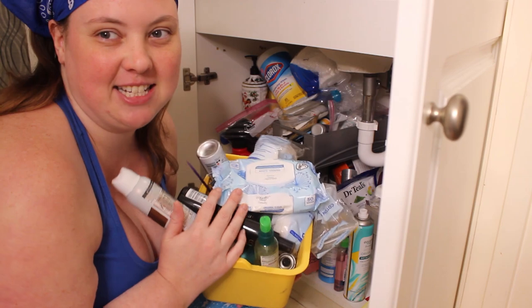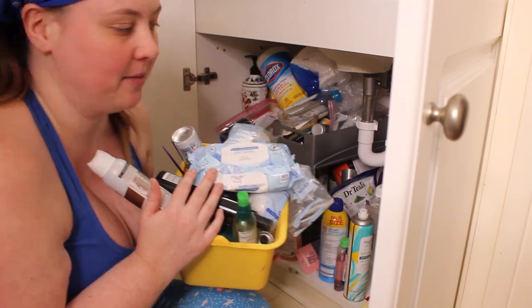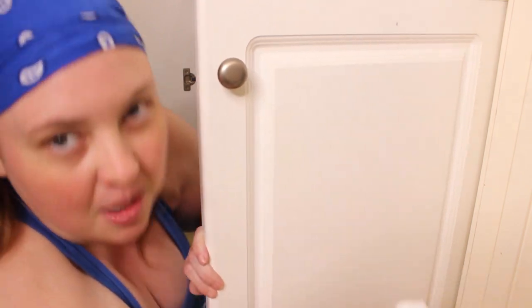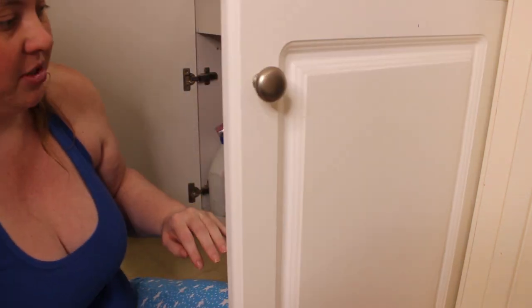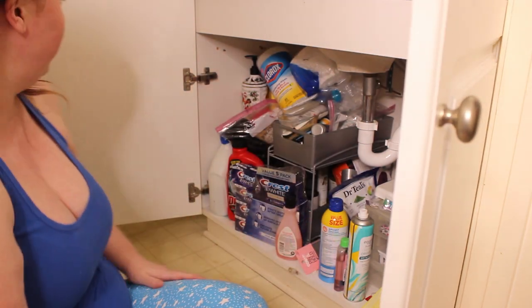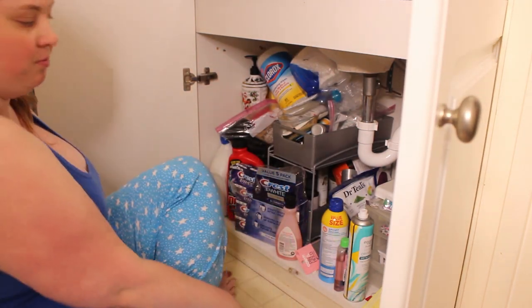So this is just not a good system. We have got to come up with a better system. So this is definitely getting organized. We're going to put this to the side. It almost fell out right there. I'm not sure if I'm going to do the organization in the bathroom, because I don't really have a lot of room to work with here, so we'll see.